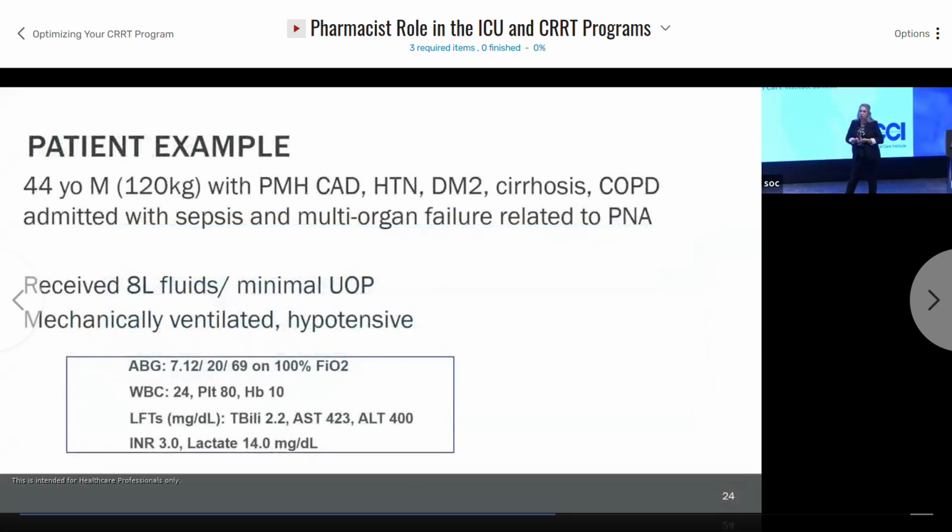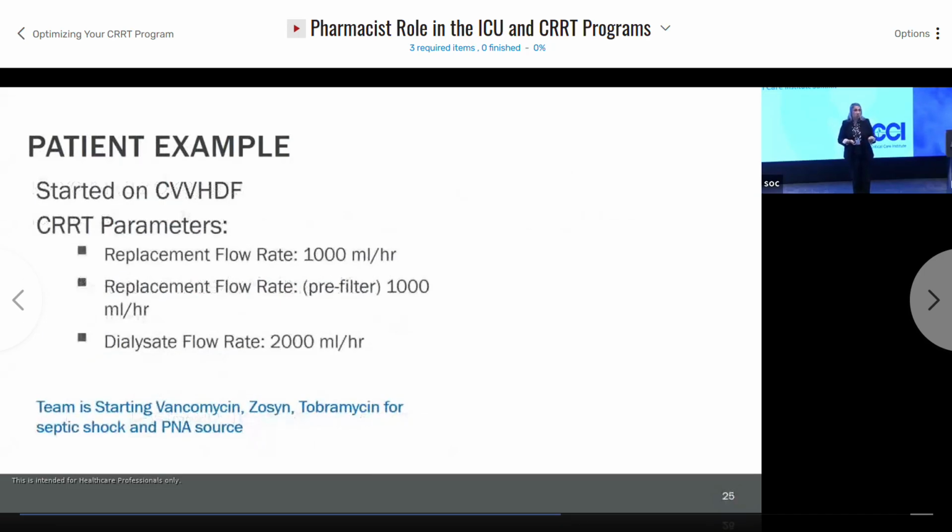So we have a patient, 44-year-old male, 120 kilos, extensive past medical history. It's a totally normal Kentucky patient. He received 8 liters of fluid, no urine output. He's hypotensive, he's ventilated. Here are his labs. So we get started on CVVHDF, and here are the parameters.